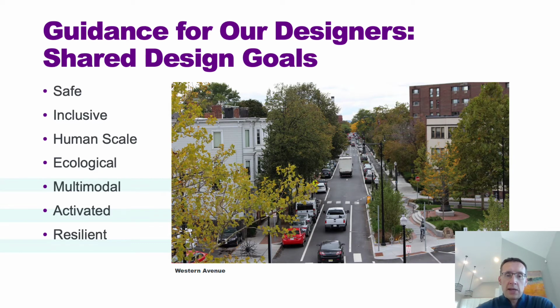So some guidance that came out of those conversations with the various stakeholders: we were looking to promote a safe and inclusive, human scale development of a project, very multimodal, activated from not only an urban realm, but also from a business standpoint, and obviously resilience is very important in the city of Boston and Cambridge.